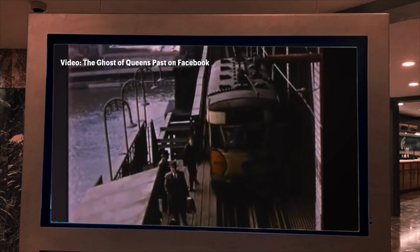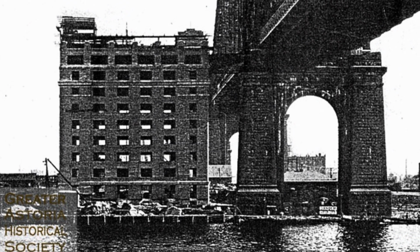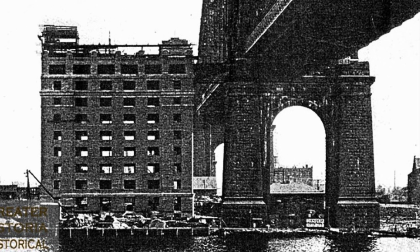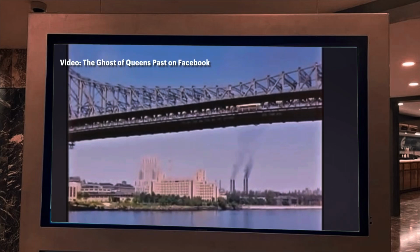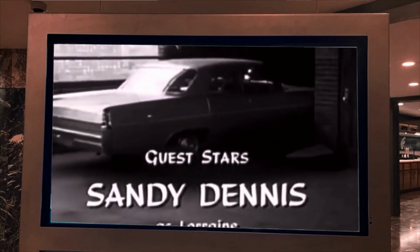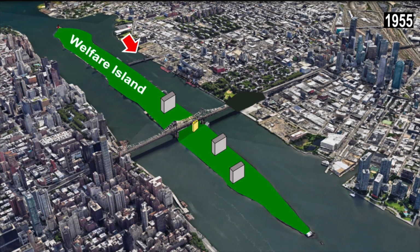People who got off could then cross a ramp and enter this strange building built next to the bridge. It featured hospital rooms, it had a lobby on the top of the building instead of the bottom, and most importantly, it housed a set of elevators that would bring people down to Blackwell Island, which was renamed in the 1920s to Welfare Island.